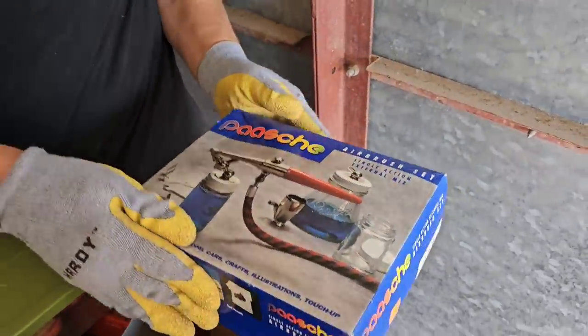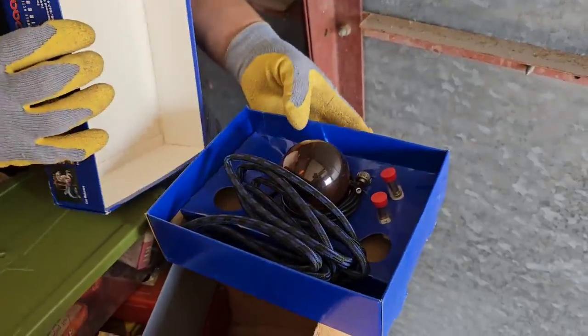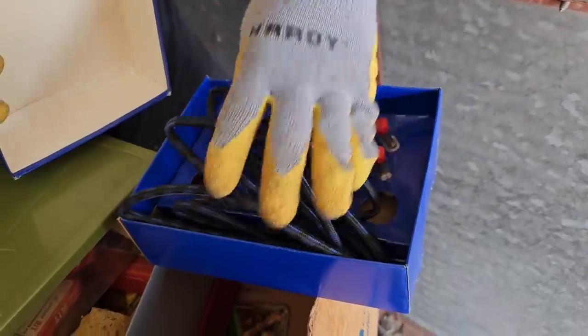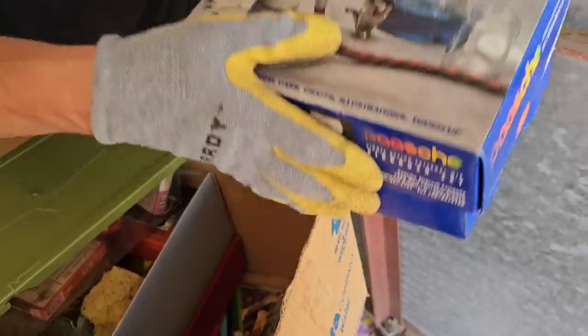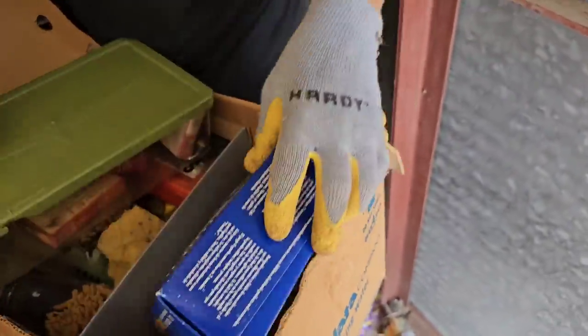That's the good brain. Airbrush. Oh, we have the hose, we have everything but the brush. So that's got to be in here somewhere. Oh, I see more boxes down there. It says beads and buttons.